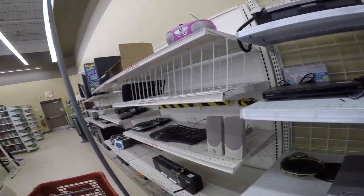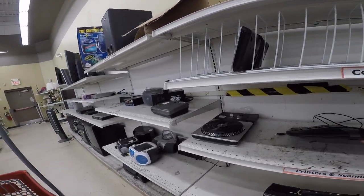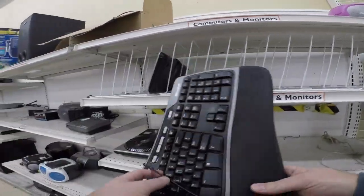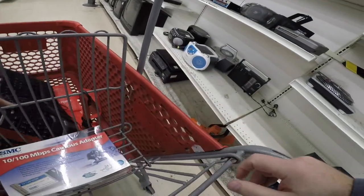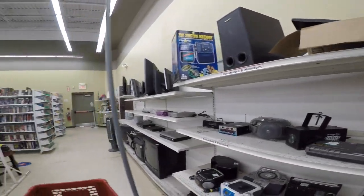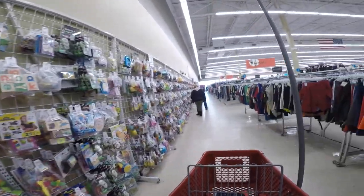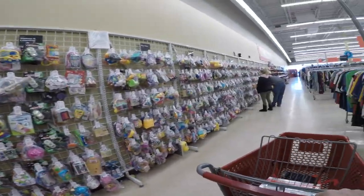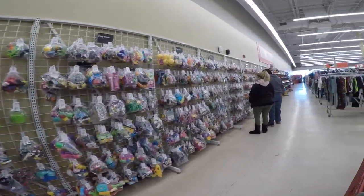But there is a Microsoft ergonomic keyboard sitting there, and I actually use one of these in my everyday life. I figured out about 20 years ago that I can type longer and faster on one of those than on a regular keyboard. So I was like, I'm going to just put this in the cart. I don't know if it's going to be for me or for reselling, but even if I put it away for my own use, it might be a really good thing to pick up. Headed to the other side of the store to take a look at the toys.